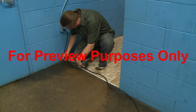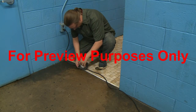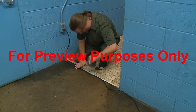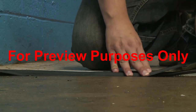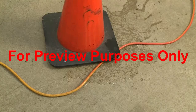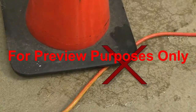Make sure extension cords are only used when they should be. They aren't meant to be permanent fixtures, just temporary outlets. If you need to string a cord across a walkway, be sure to tape it down so nobody trips. Put them away as soon as you're finished with them. And remember, electricity and water don't mix, so don't run a cord through a puddle.